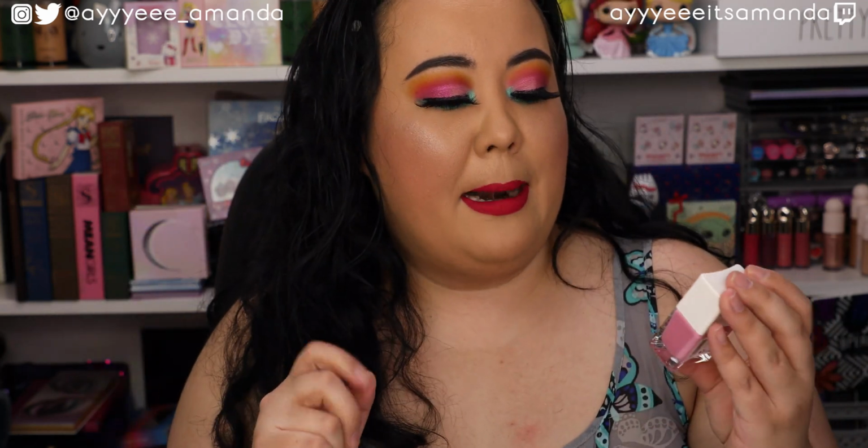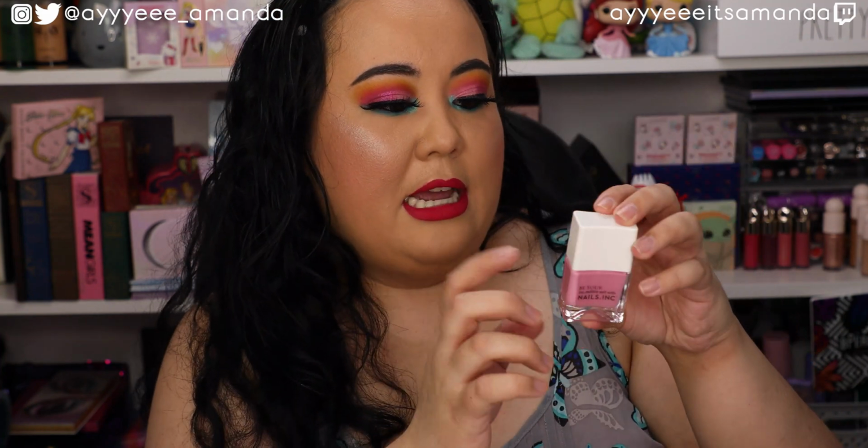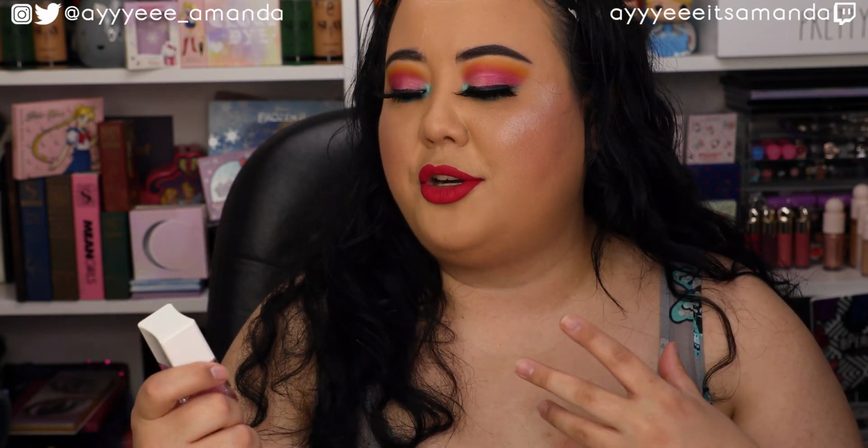Little sidebar there, but this is by the brand Nails Inc. This is the shade Blossom Kisses. I know I'm in the middle of filming, but I kind of want to just stop, pause for a hot minute, and paint my nails with this color. It is so cute. I think it's going to be one of those very professional looking shades, but it's also going to add that pop for that spring summer vibe as well.